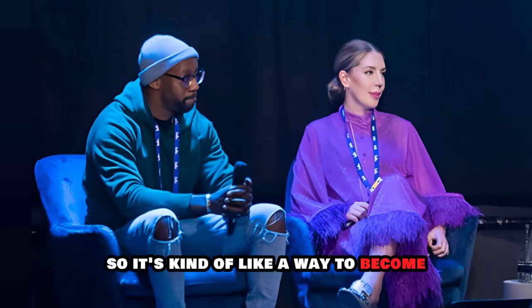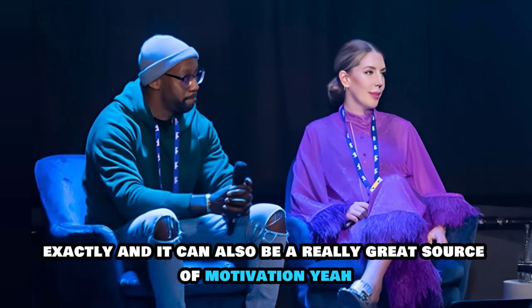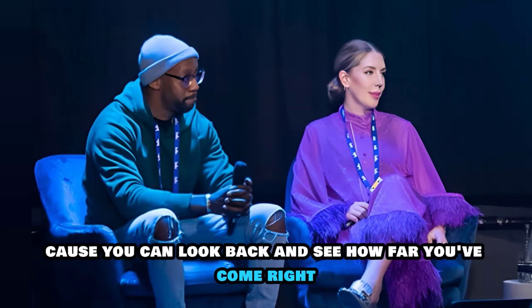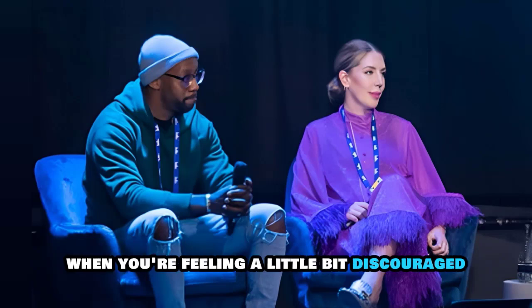That's really cool. So it's a way to become more aware of your own learning patterns. Exactly. And it can also be a really great source of motivation because you can look back and see how far you've come, which can be really encouraging on those days when you're feeling a little bit discouraged.